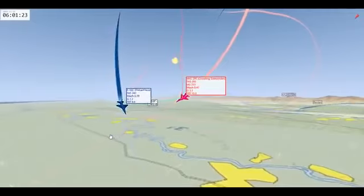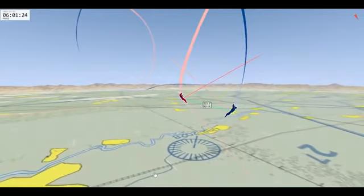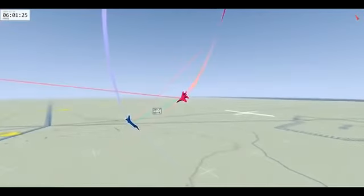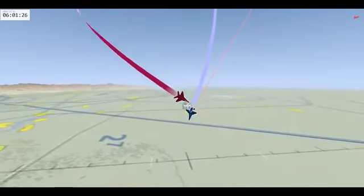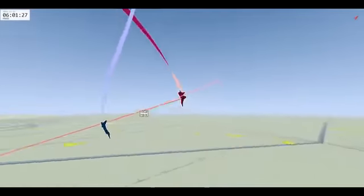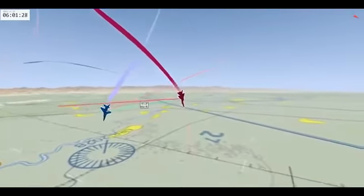So we'll pick him as well so we can see his lift vector. We'll turn off the labels. Alright, so you can see mine positioned kind of good. His is a little better here. His is pointing right at me, mine is pointed right at him, so we're pretty neutral.